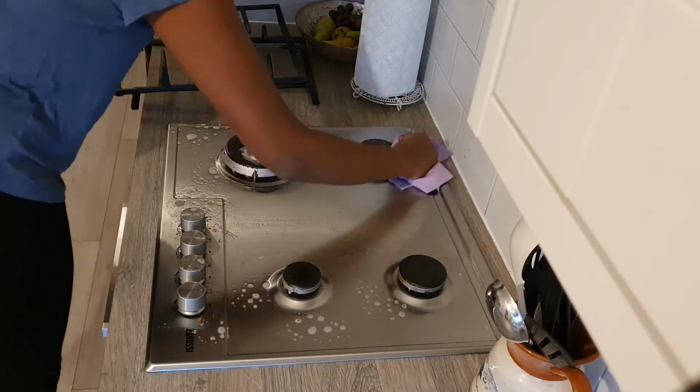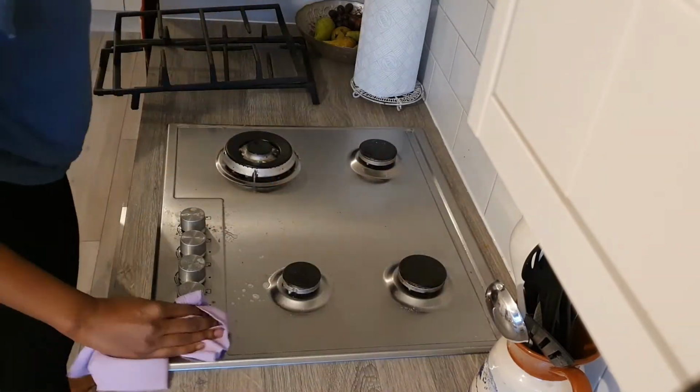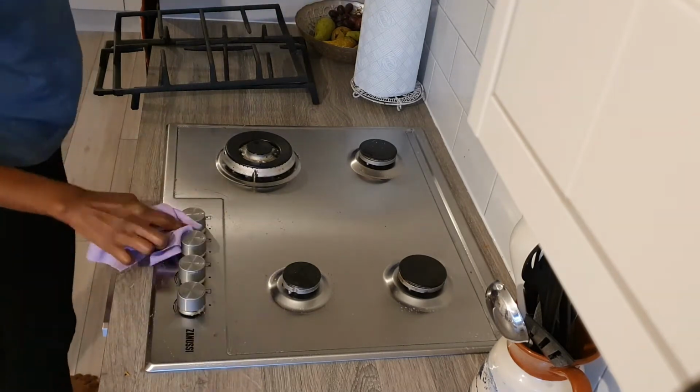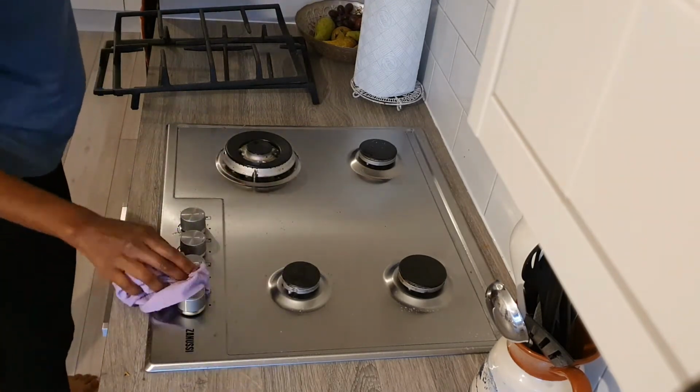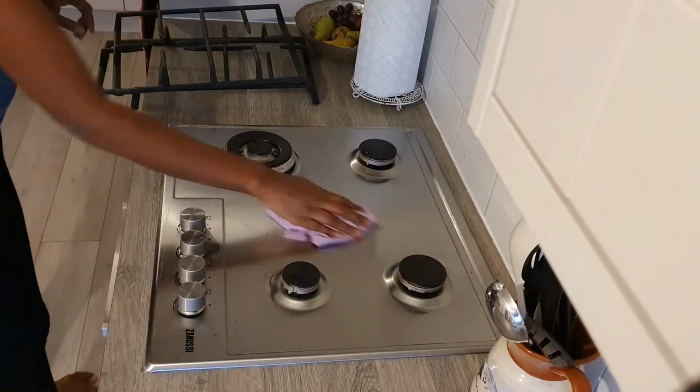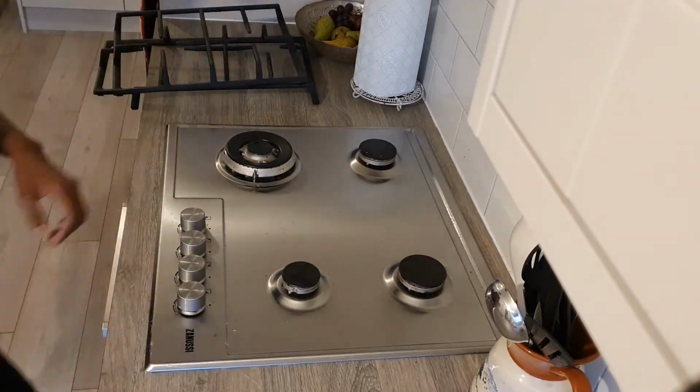I will then use this stainless steel cleaner, which I just got from Tesco, to just make sure it hasn't got a smear on the finish, and this gives it a really nice smear-free finish, and I'm going to use my Marigold cloth again to do that.